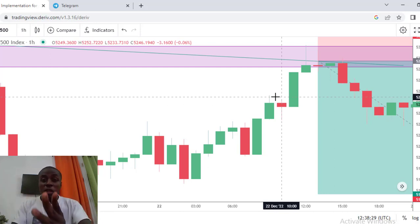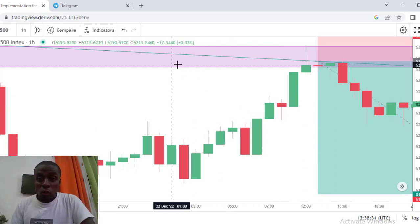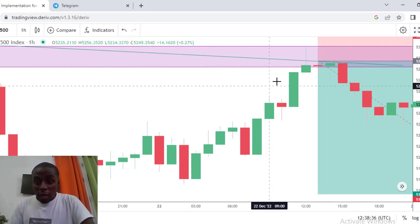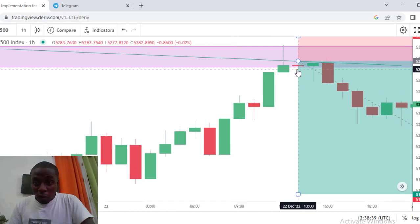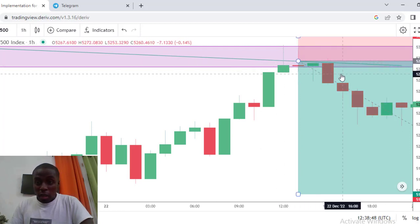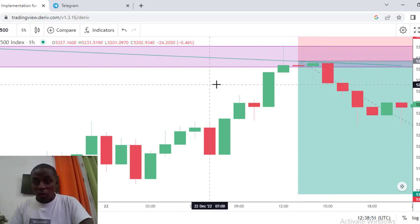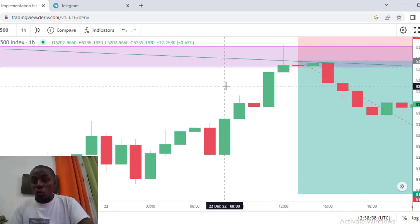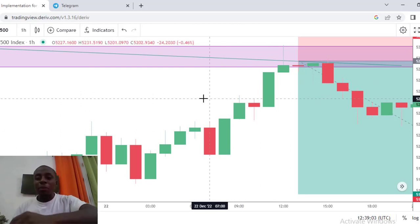So we have three combinations. We have this zone as a supply zone, it has coincided with the trend line, and then we have this candlestick pattern here. All right, and if you look here, after that we had a couple of indecision candles. You see this candlestick, we have a doji kind of candlestick. After this bearish candle, you have a doji candlestick, and we have a strong bearish engulfment. This bearish engulfment actually engulfed the bodies of these three candles, giving us a powerful sell, indicating the bearish pressure is absolutely strong.